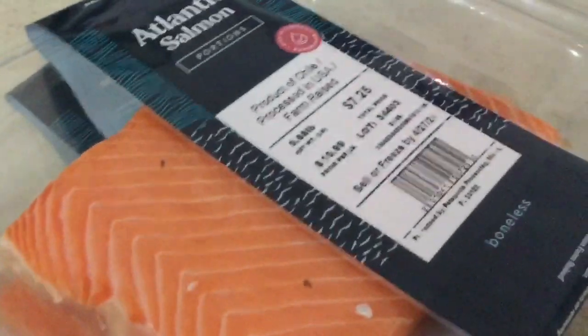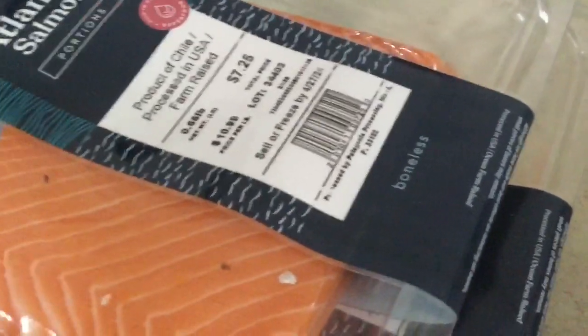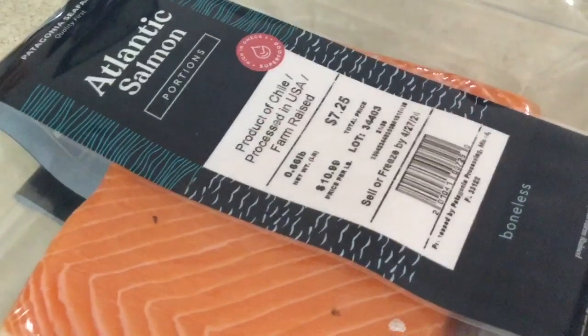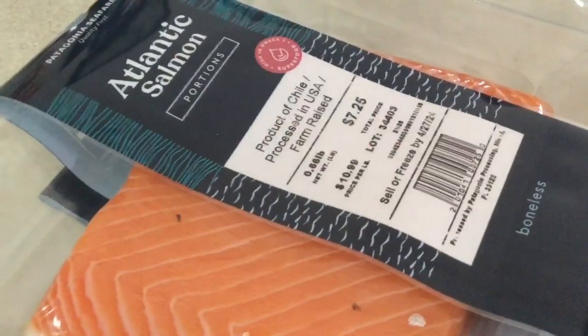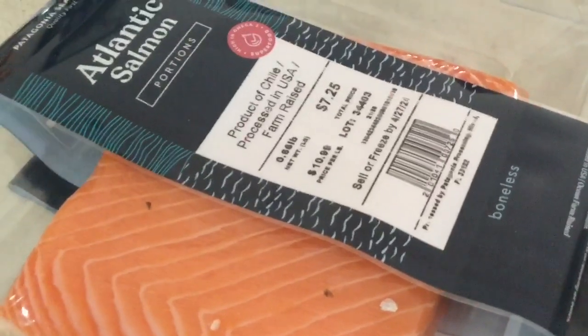We got less than a pound in each piece. So we paid $9.01 for one and $7.25 for the other. And really, if we want to eat salmon, this is the only salmon that we can buy in the area that we go shopping. It is always Patagonia Sea Farms. It's always Atlantic salmon, farm raised.